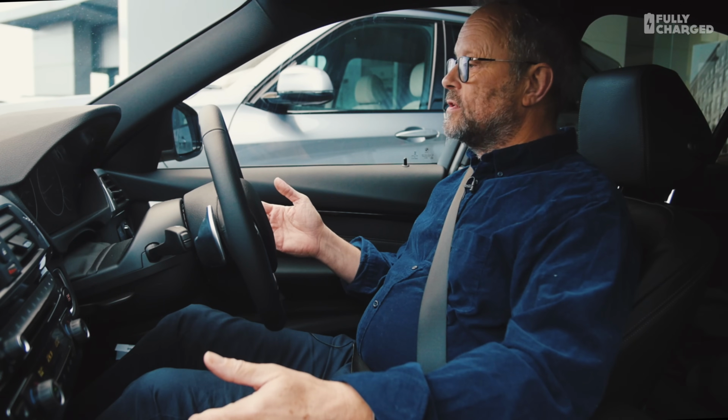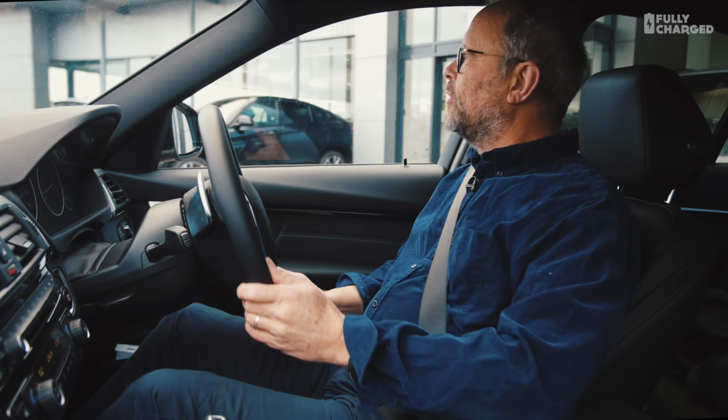Press unlock button to select a gear. Unlock. I can tell I haven't done it before. Ooh, now we're moving. Oh, that's nice. I'm not doing anything. I haven't touched a pedal yet.